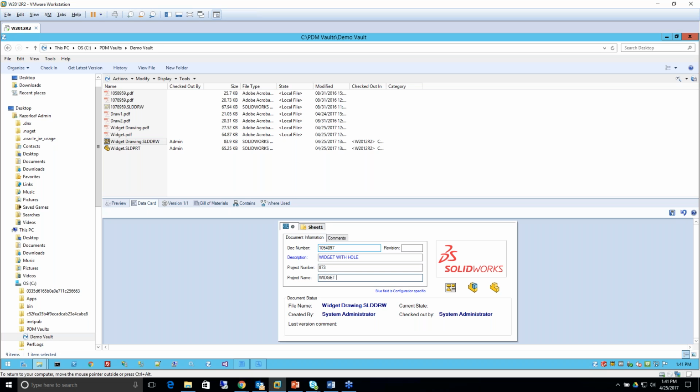And redesign. Okay. So that gives us some information on the drawing. Let's go ahead and just fill in that same information on the part. There we go. So 1054097, widget with hole, 873, and widget redesign. Okay, so now I've got my data card filled out.